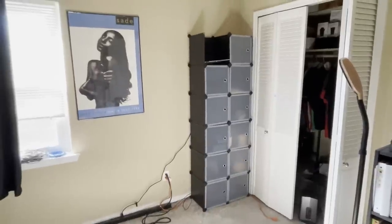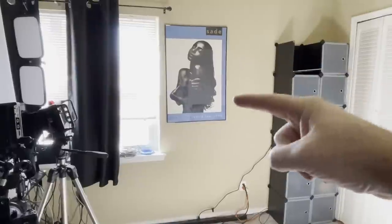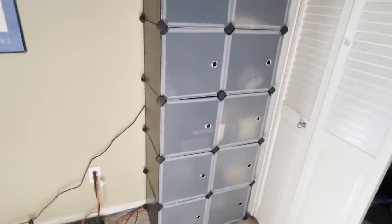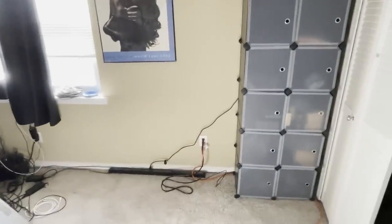So I've got that in the corner and it looks better than I thought it would. Little secret about me, by the way, I am an absolute lifelong fan of Sade. She's amazing. But this looks pretty good. I'm pretty happy with that. And there's going to be room right there to put that table. Slide that over there. So the next thing I need to do is organize all of this.